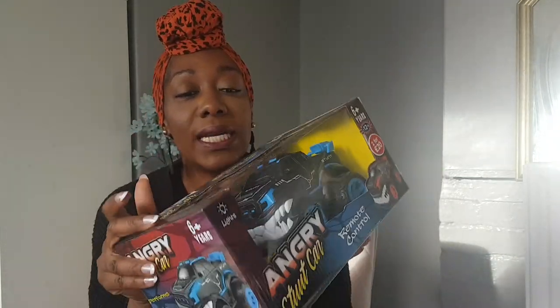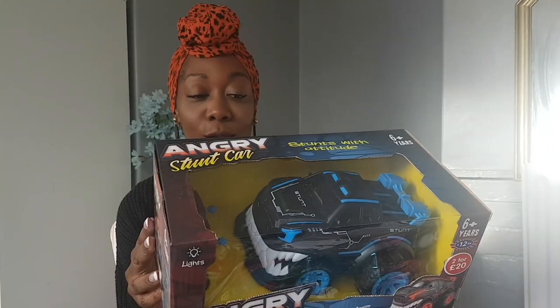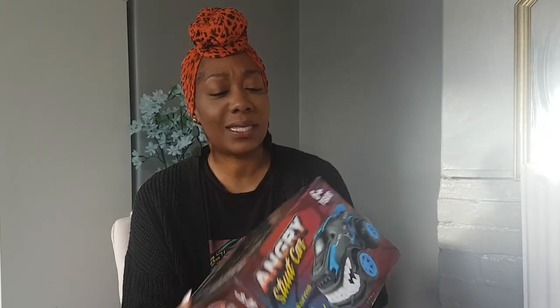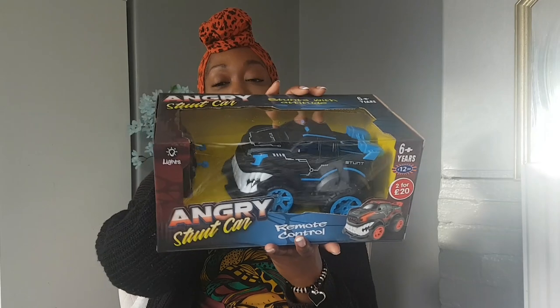Back to the toys. So with my son, again, like I said, his car, crazy. Just this angry stunt car. Has a remote control. I don't know if you can see that picture or inside. It's like the front has these major teeth. Tornado twists and insane spins, and although it's 6+, I figured he'd be able to handle this and he will absolutely love this. There's the back. I just thought it was so cool. They also did it in red, I think, and an orange version, but the blue, he hasn't got anything blue, so I really thought that was cute. He's gonna love that.